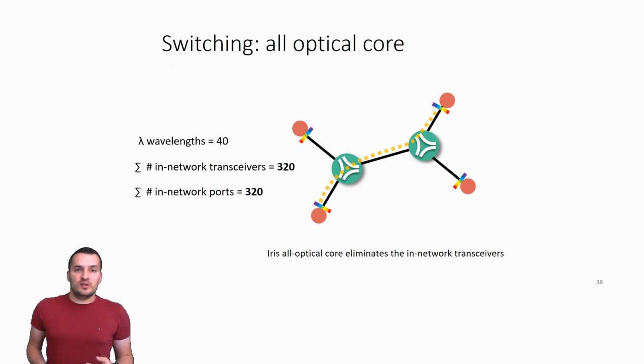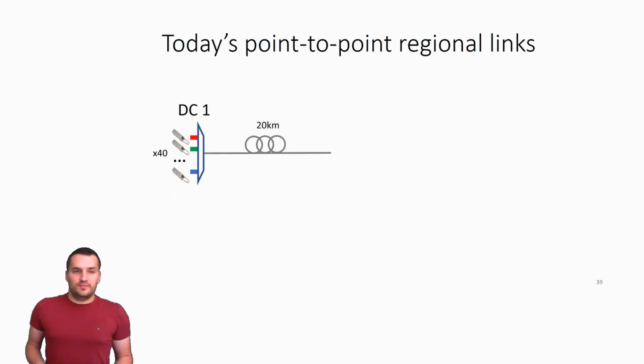Instead of frequent signal conversion and electrical switching, ARIS relies on switching the traffic entirely in the optical domain, which would reduce the total number of components necessary since there are no in-network transceivers. In this particular example, ARIS requires only 8 optical ports instead of 320 and no in-network transceivers.